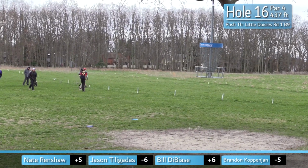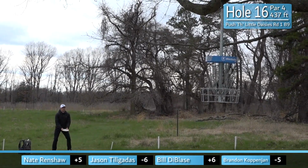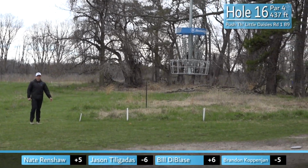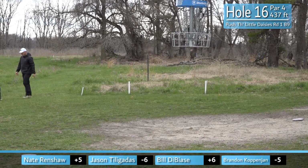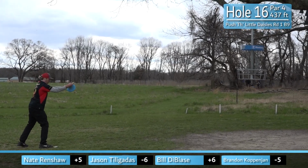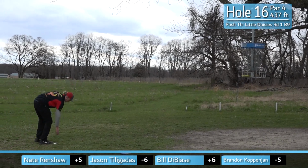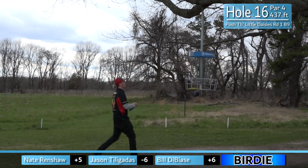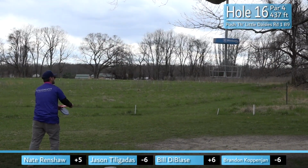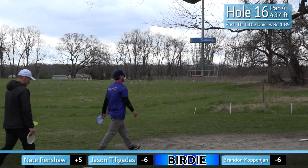And Brandon leaving a little bit of meat on the bone there. Having such a short approach, decides to lay up, and he'll still have a little bit of work to do for his birdie. And Nate just low for his birdie. Oh, it's staying in. Good putt by Brandon. See how elevated that is. Brandon's a tall guy, but still head height and having to reach above his shoulders to get that disc out.